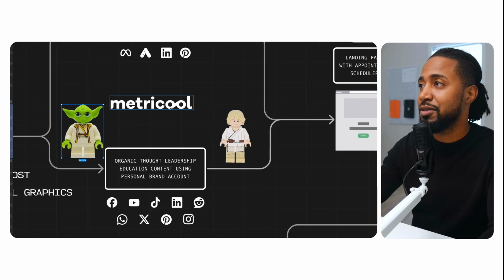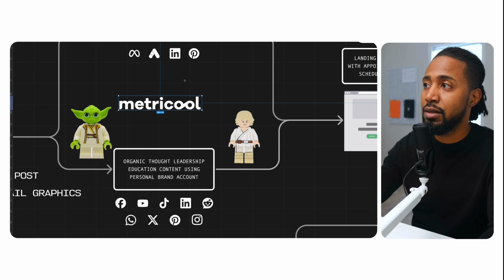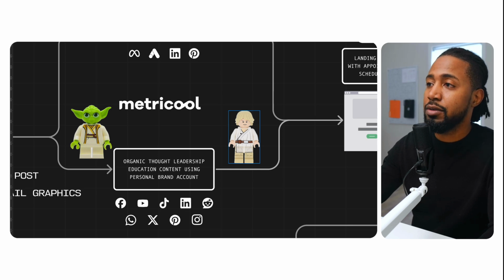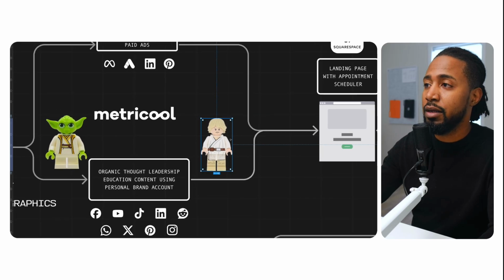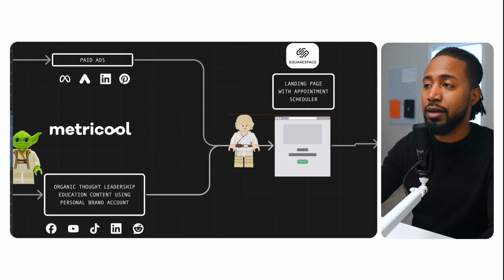There's something I should mention. Here, Metricool, this is a tool where you could actually manage social media and your ads. So it's kind of like an all-in-one solution to some degree. So that's why that's here. But anyway, Luke hears about you. He likes what you're saying in social media. He sees one of your posts. He sees a call to action. And so he's like, all right, well, let me check him out. So he goes to your landing page.